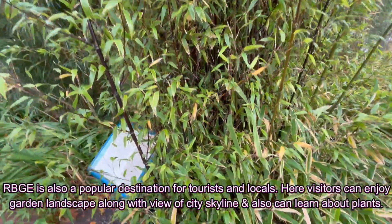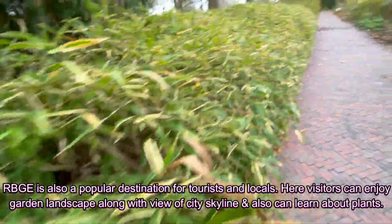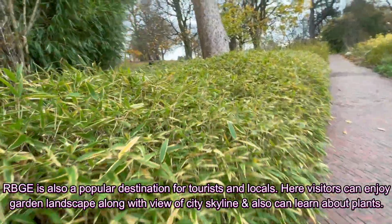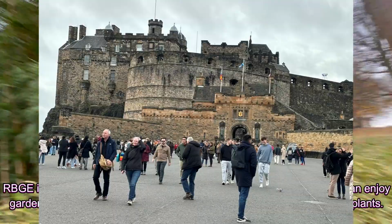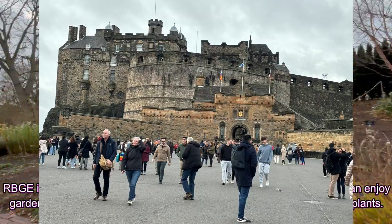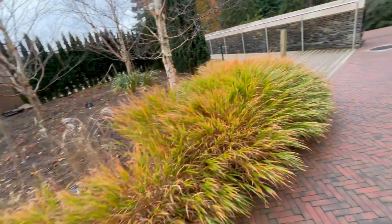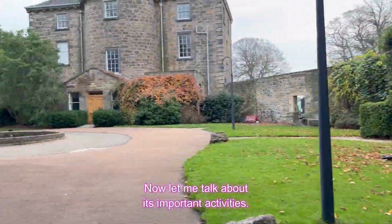Royal Botanic Garden, Edinburgh is also a popular destination for tourists and locals. Here, visitors can enjoy beautiful garden landscape along with view of city skyline and also can learn about plants. Now let me talk about its important activities.